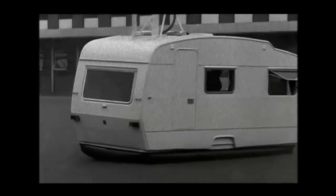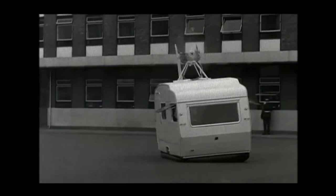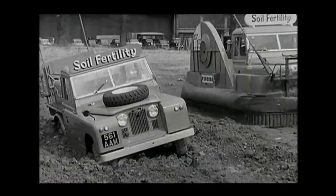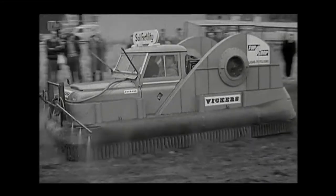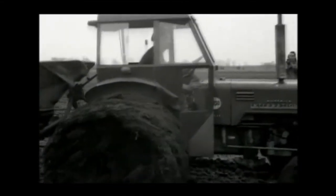Absolutely the very latest invention to come onto the caravan scene. Making its world debut, the Hover Sprite, the caravan come hovercraft. Directional controls are mounted on the side of the built-in wardrobe. Hovercraft are making a bid to be the farmer's best friend. And that means the farmer can get his work done when he wants. Whereas with an ordinary tractor, it would be impossible.